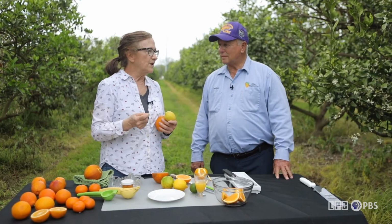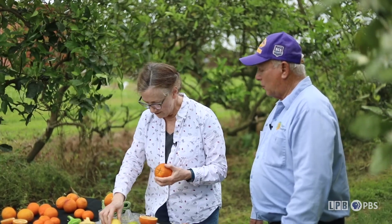So in other words, the Meyer lemon has more cold hardiness than this lemon. What did you call this lemon? Eureka. Eureka lemon. Okay. Those are the ones that you will find in every grocery store. Right.